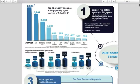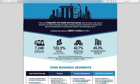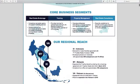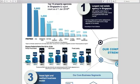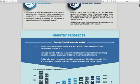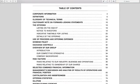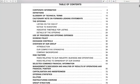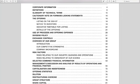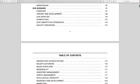Okay, so if you can see from here, they tell you that Prognex has 7,248 agents, which region they are in, what their market shares and competitive advantage are, all right here. Okay, next is you must go to this page called the table of content. Under this table of content, this is where you will decide where you want to go and see your information. Let's say I want to find the amount raised and the share issue price, which you found on top, and the amount raised, you want to go to this thing called the... over here. Let me show you.